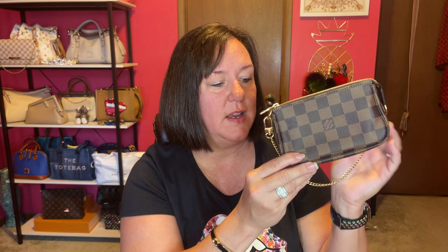Great purchase. I don't know if I'd pay the prices now for this. I would look on Fashion File or Rebag or some other. I trust Fashion File, so yeah, this is a great, great purchase as well. The mini pochette.